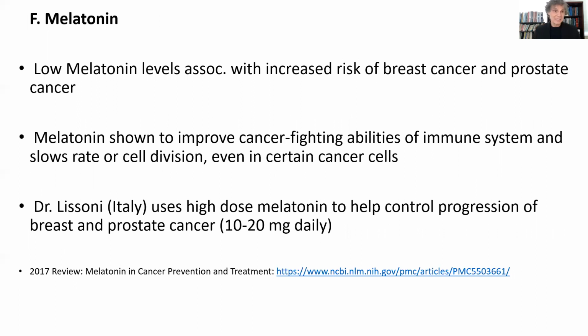And then melatonin, as I said, the prostate gland contains melatonin receptors. Low melatonin levels are strongly associated with increased risk of breast and prostate cancer, because both breast and prostate cells have melatonin receptors on them.